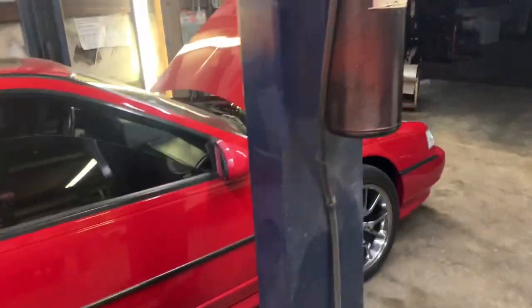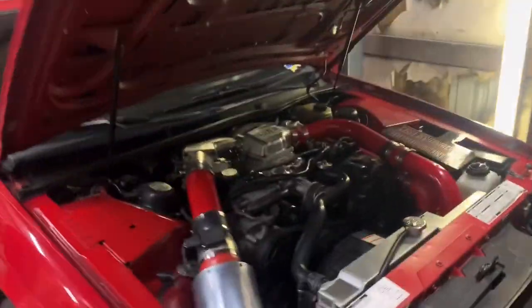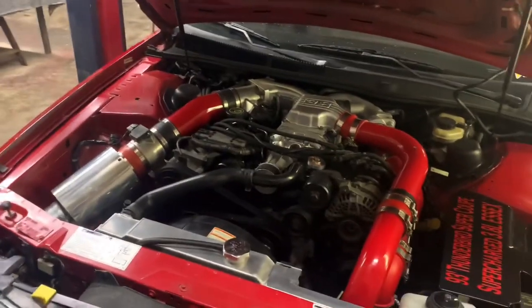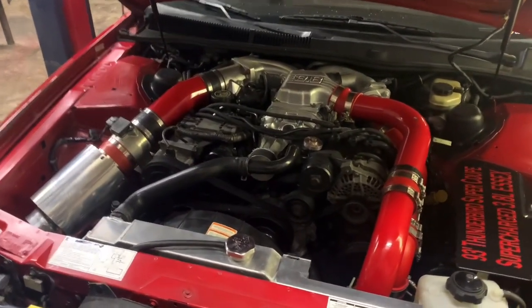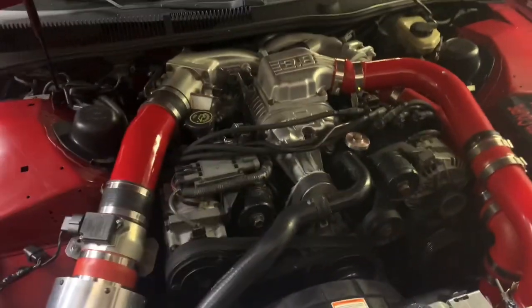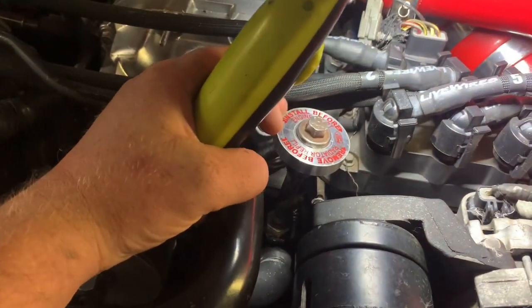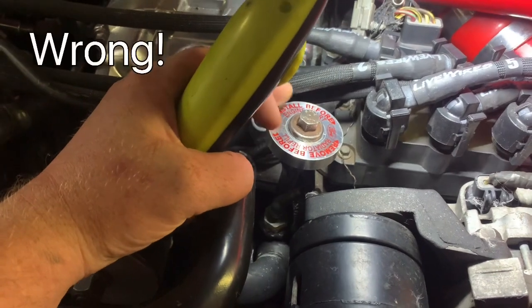What's up, guys? We're back. Of course, coming back with some T-Bird issues, as always. Last clip, took it on a fairly short drive and started smelling rubber and hot coolant. I tied the coolant leak back to the vent cap.